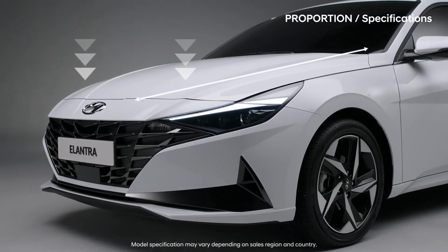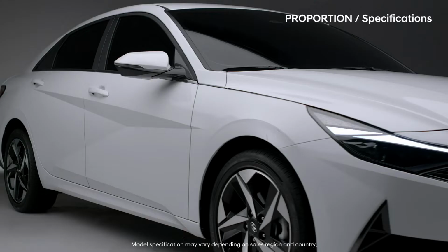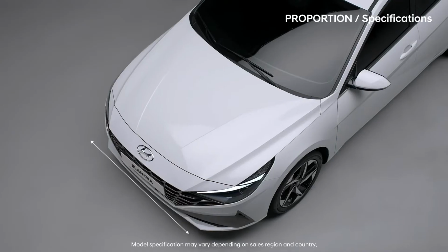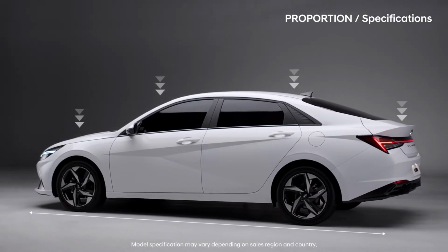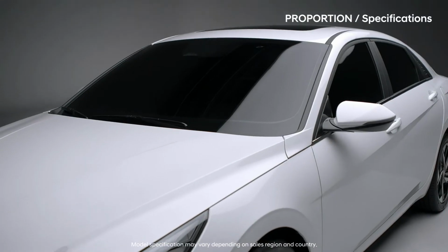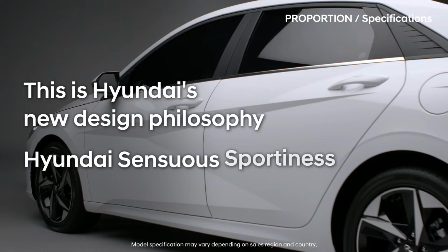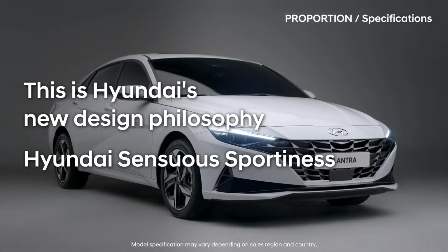The lower and longer hood and the passenger space, which has been moved backwards, suggest sporty driving. Elantra got bigger, longer, and lower. The more you look at it, the more it will satisfy your sporty sensibilities. This is Hyundai's new design philosophy: sensuous sportiness.